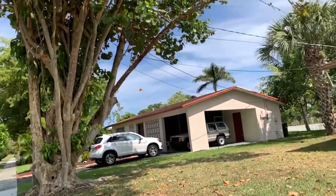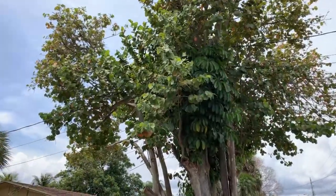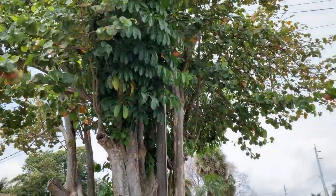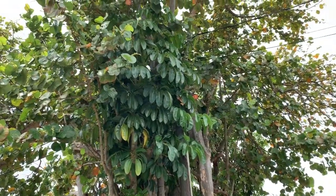So this tree right here is a sea grape. And there's something else on the other side there, but they're both in bloom. And we saw some ruddy daggerwings. Oh, I see one, Lorenzo. It's a male ruddy daggerwing. Put your net handle right up. It's right on the schefflera leaf.